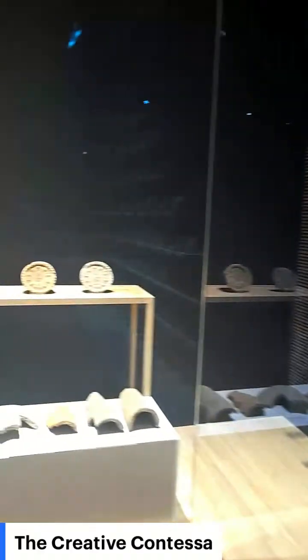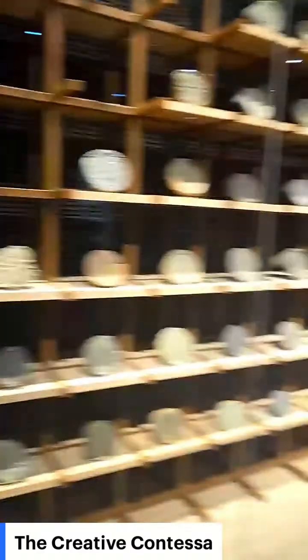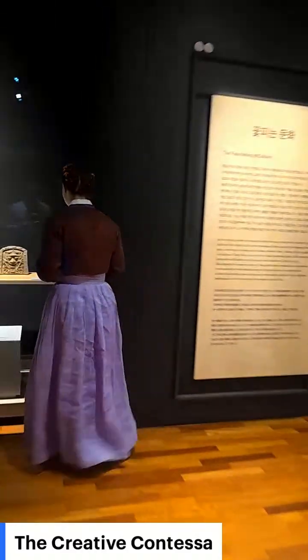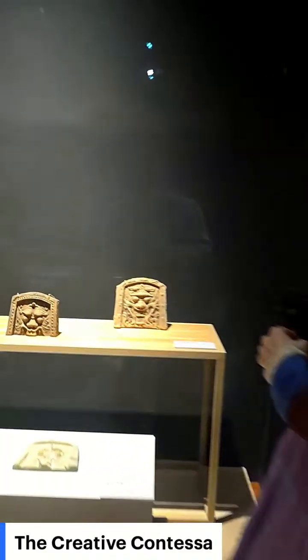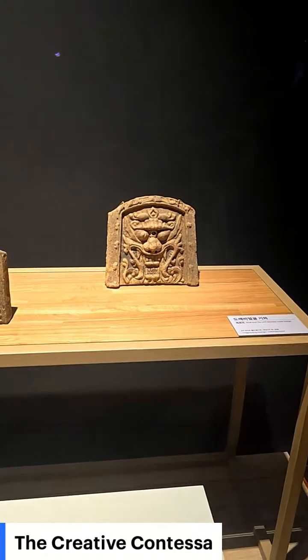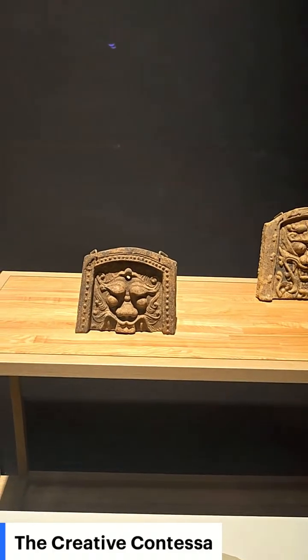Oh, too handsome. Did we show them the ones down here? Yeah. Let's get a little closer. So they also started incorporating these motifs into their architecture as well. So these are apparently roof end tiles. I just love the monster mask design roof end tiles.